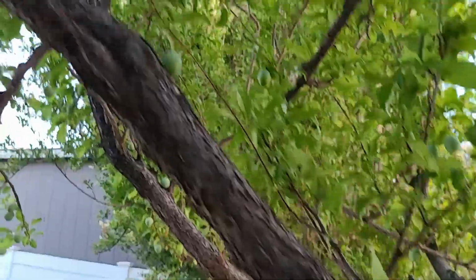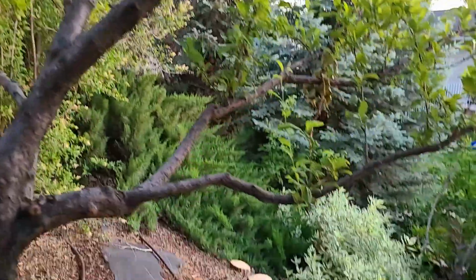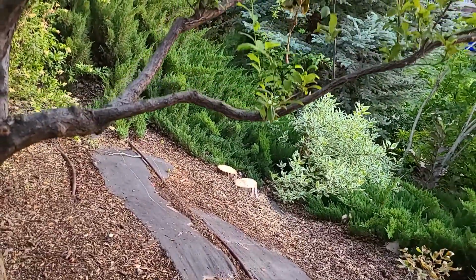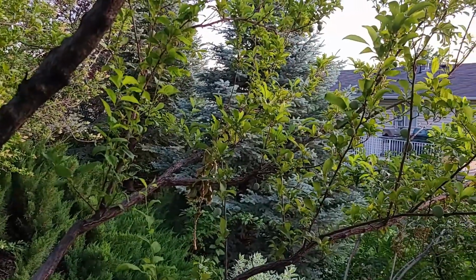This is my Santa Rosa plum, and we've got a ton of plums coming on. I'm really excited about that. I think this area will do better because we removed the aspen trees, and that'll give this plum tree a chance to get a little bit more sun.